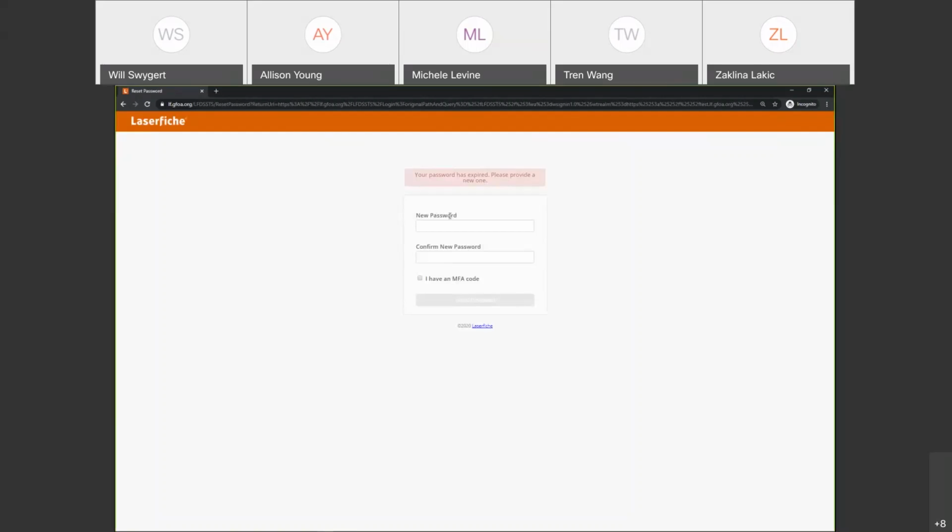And when I go to sign in, it's going to tell me to reset it with my own password. So, your password has expired. Please provide a new one. So let me go ahead and make one up here and copy it in. It has to be 12 characters, but if you forget that, it'll let you know if you don't use a password that's at least 12. So let me copy this password in, make sure it's the same, and then we go ahead and click reset password. It says password changed successfully, please wait to be redirected.